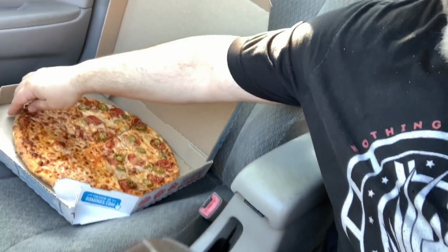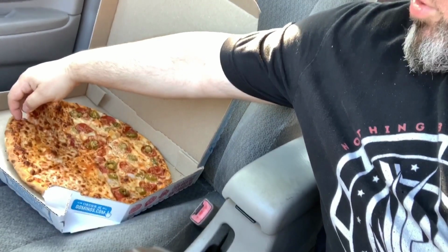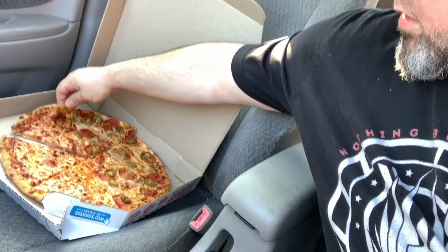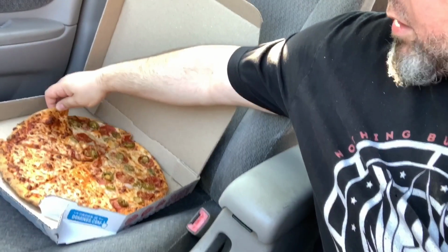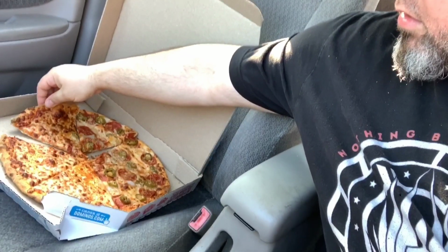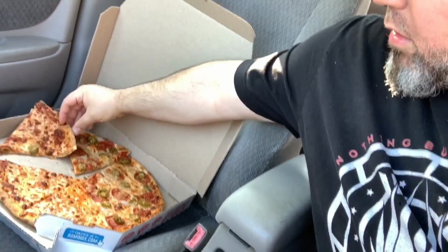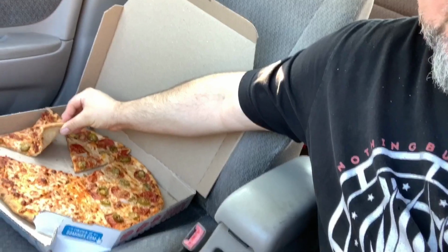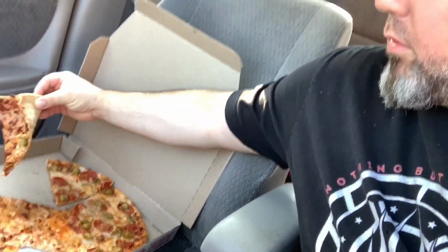All right, plain, here we go. It's got some crisp to it, got some nice crunch. It's cracking as I separate the slices. Let's fold it. It's pretty crispy. It's pretty crispy, I must say. Not a floppy pizza by any means. Seems pretty stiff and crispy, not bad.